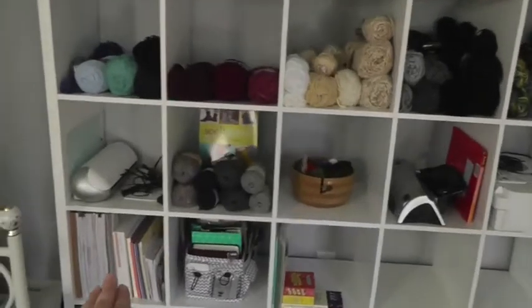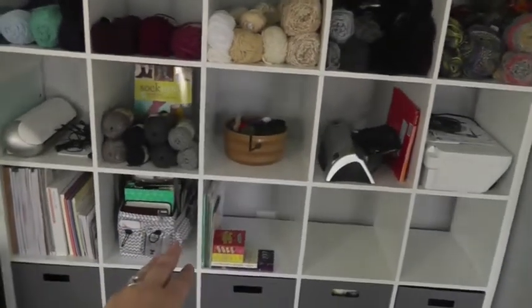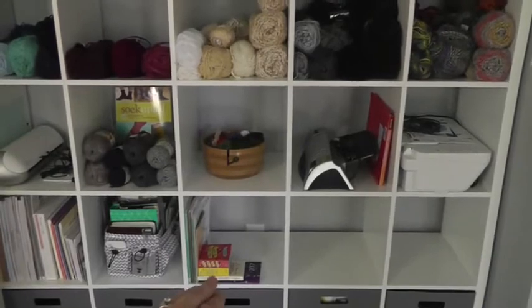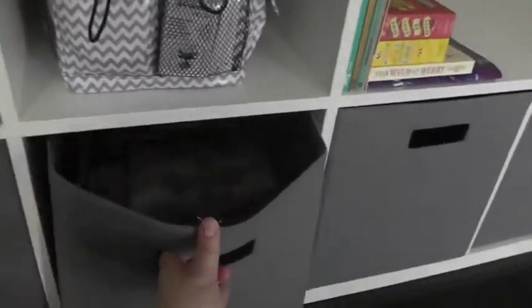So I've got all of my scrapbook paper and Project Life cards. I've got a tote with all of my stickers in it, and then some little books, a couple of coloring books, and some books that I use, that I pull quotes out of. I will show you briefly what's in these bins. These were from Target, I believe. This is colored pencils and some jewelry making things, various crafty stuff.